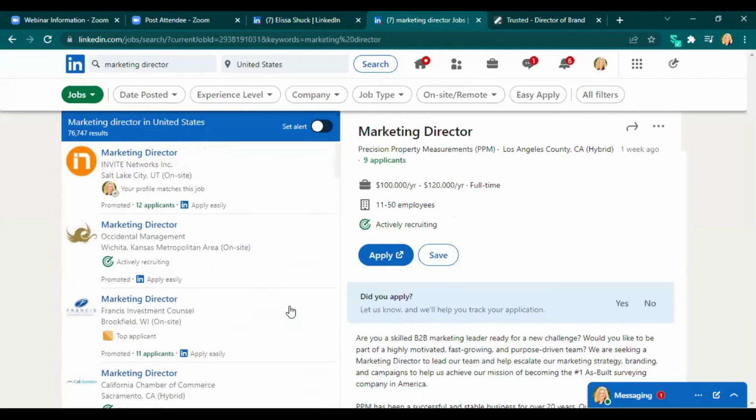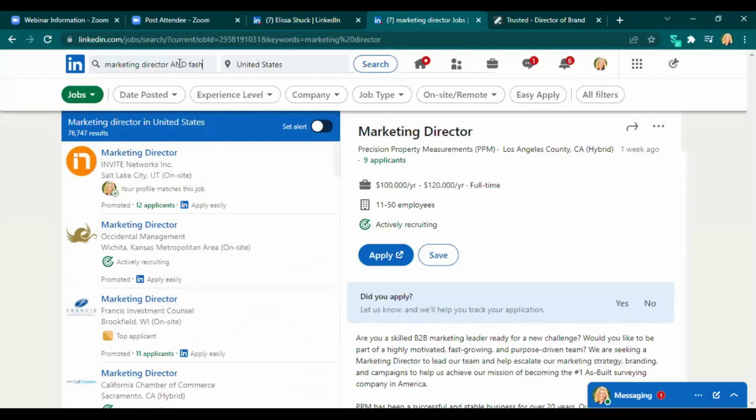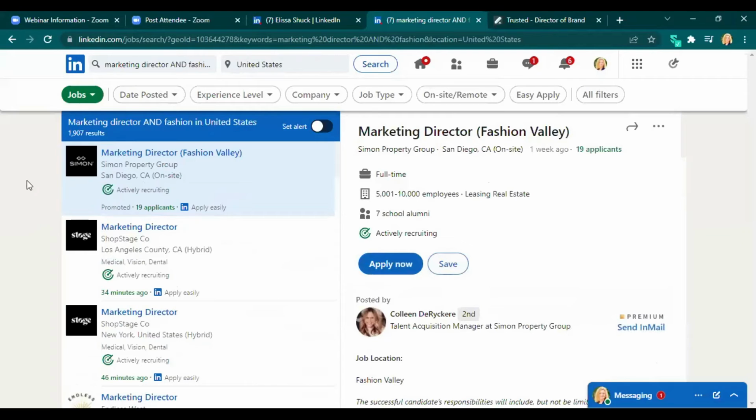All right, now let's try one more little thing here. If I put marketing director and then I use a Boolean search string and I say, and fashion, notice it's going to take it down from 76,000 to 1,900.